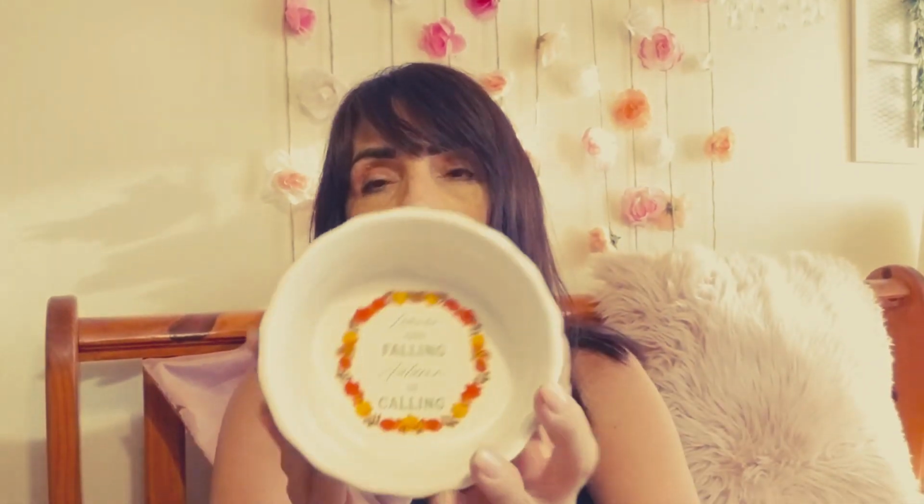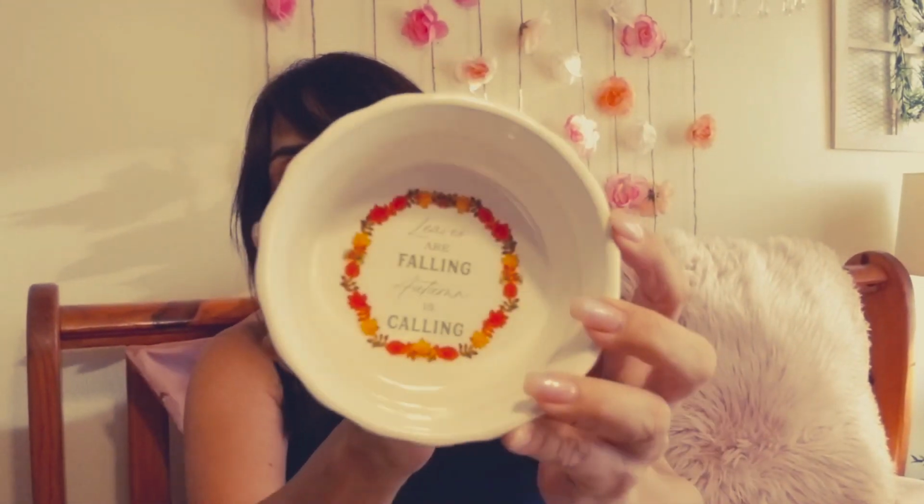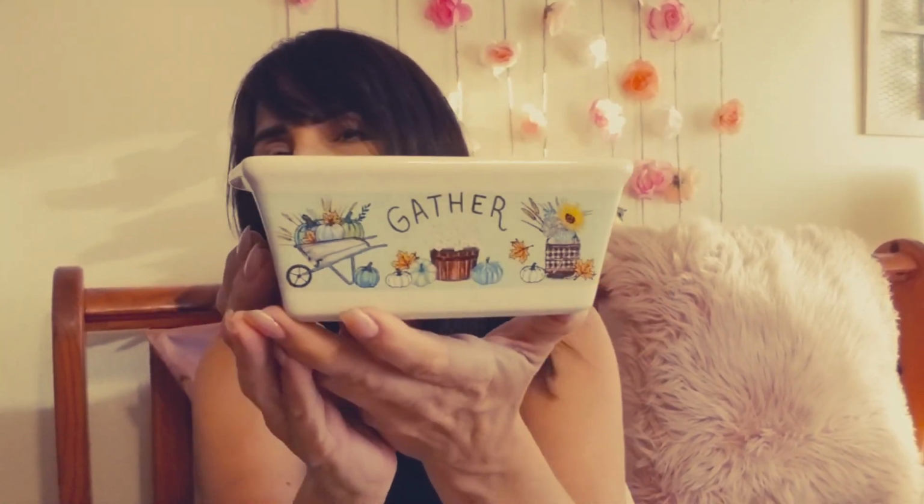So they have these little ceramic mini pie dishes with all different designs on them. This one says leaves are falling, autumn is calling. So I got that one. And then I also picked up the little bread basket. I'll show you that. It's so cute. Look at this. Gather. Love that. I want to get some more of those. I wish I would have got like 2 more, but I didn't.